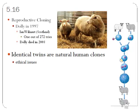Another use for biotechnology is cloning. So, reproductive cloning. Dolly was born in 1997, and this was an experiment done in Scotland by Ian Wilmut. What he did was take an adult cell from a sheep, and he took a second sheep and removed the nucleus of the egg. And then he combined this adult cell and the egg cell, with a little bit of electricity to start it dividing, and so now we have this adult DNA from this dark colored sheep becoming a new individual.